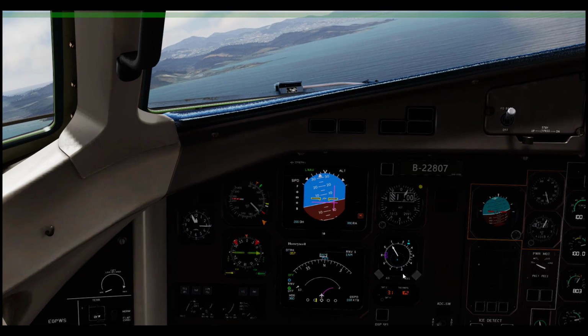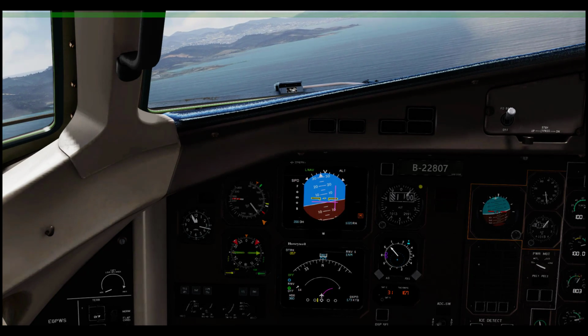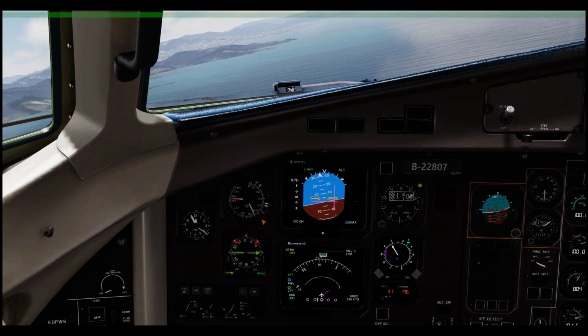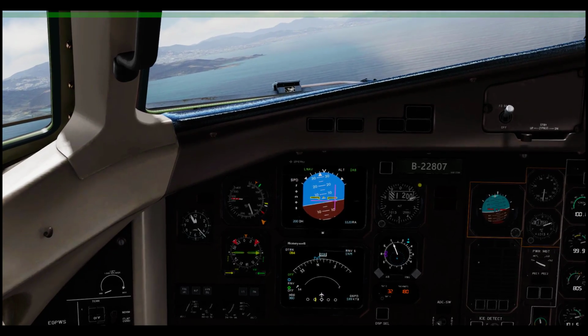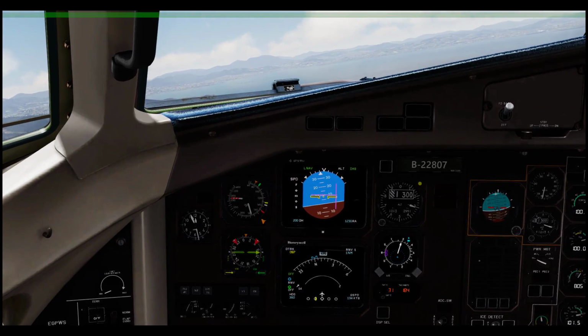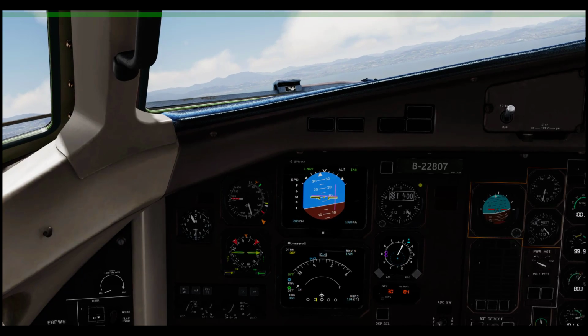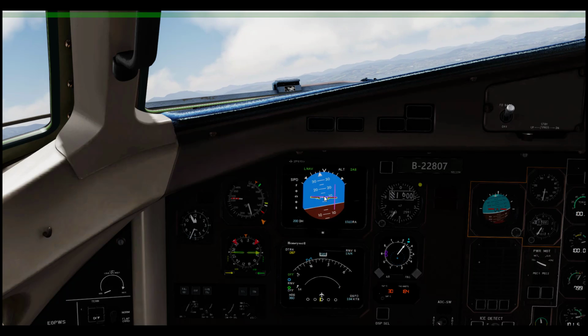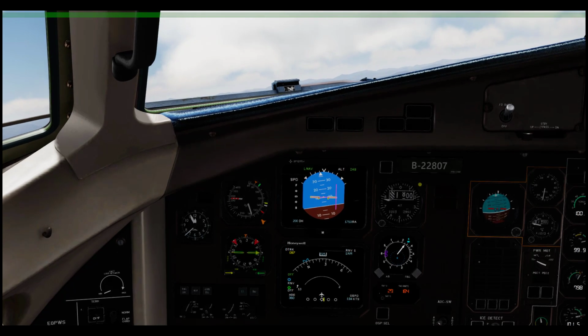129.35. All right, we're going to turn on our IAS when we reach 178 or 173 knots. Let me do that first. That will tell us our pitch angle for our ascent. So once we put in 173, you can see that our flight director gives us the angle that we need to ascend, maintaining 173 knots.